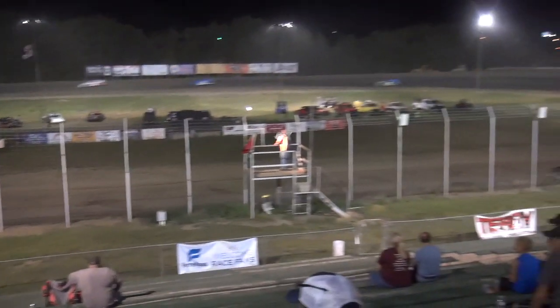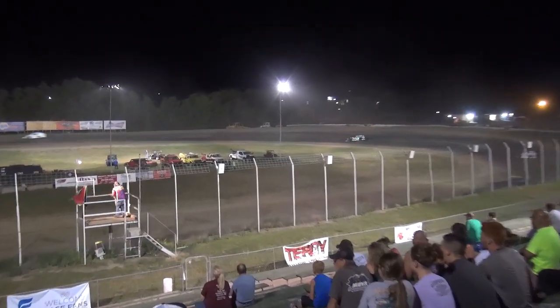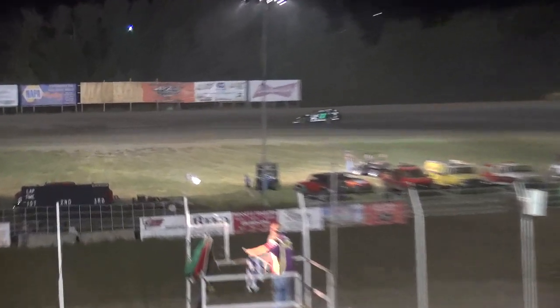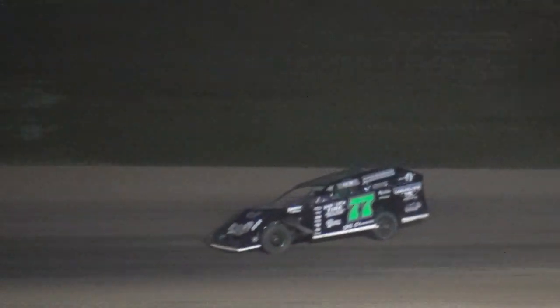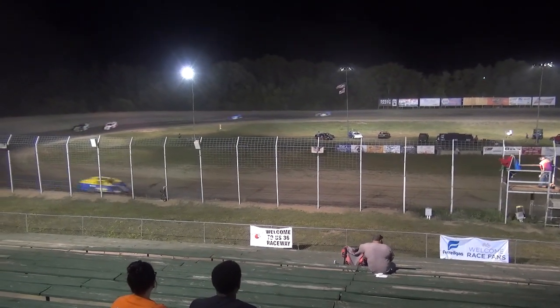Can he close the deal here tonight? That's 77, one fast hot rod. He is wanting to celebrate his first ever victory on the high banks of US 36 Raceway. Can he get it done here tonight? Down the back straightaway, he has got 2 turns and a half a straightaway to do it. White flag's done. Checkered flag in the air. Your feature winner, the 77 of Stephen Byers Jr.